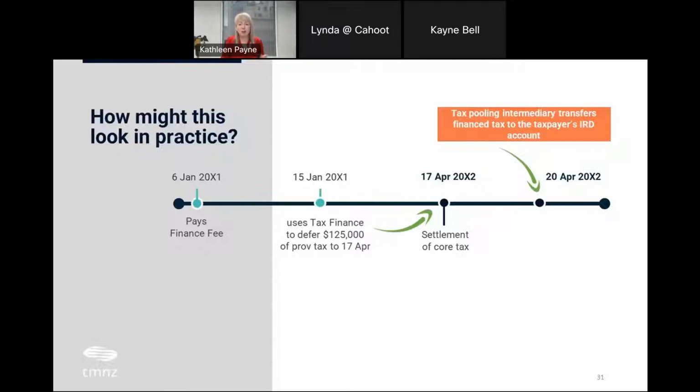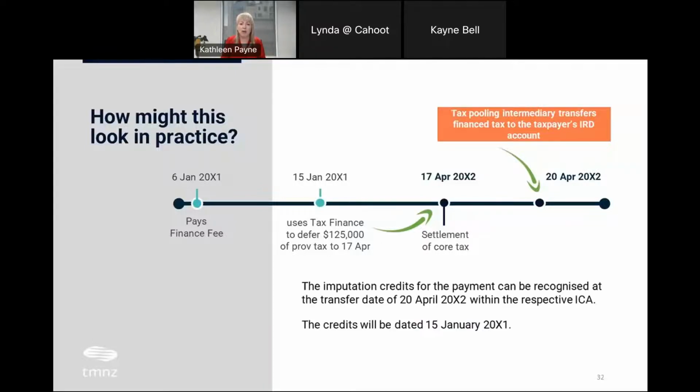So most of this is pretty straightforward. As you can see, if we do a quick recap, we've got the deposit where you're just paying it instead of paying IRD, you're paying it on the provisional tax date, recognise it, the credit at the date that you've made that payment on that provisional tax date.